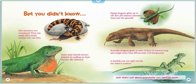Some male lizards attract females by puffing up their throats like balloons. Flying dragons glide up to 195 feet between trees and the ground. Komodo dragons grow to over 10 feet long and weigh more than 300 pounds. A basilisk can run right across the water's surface.